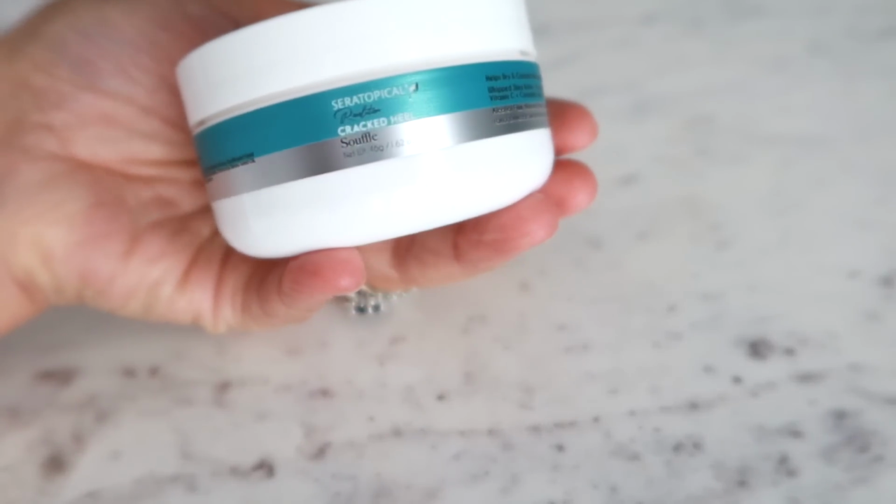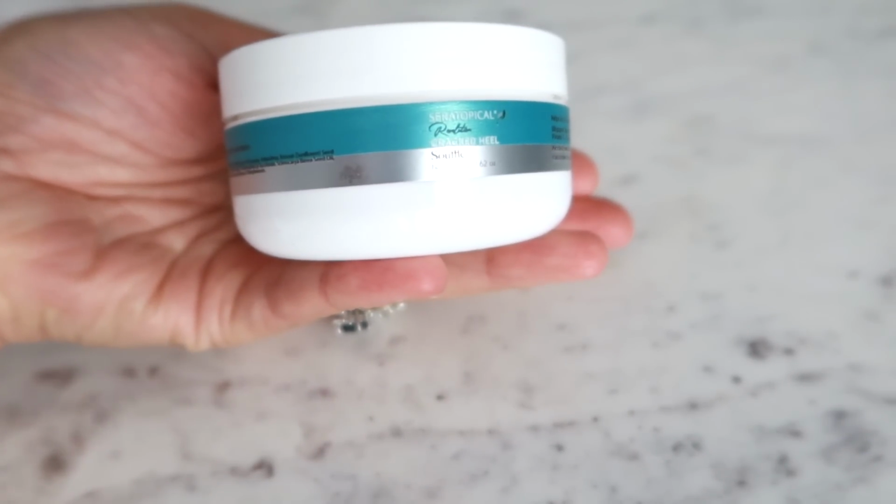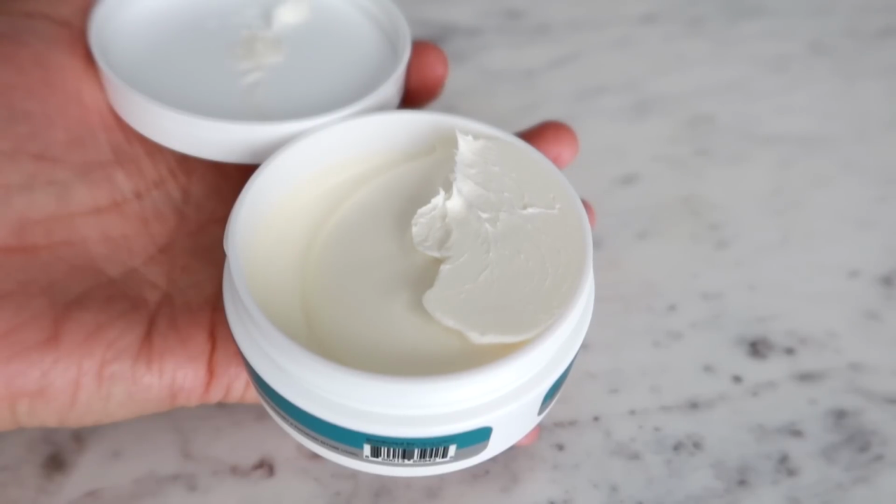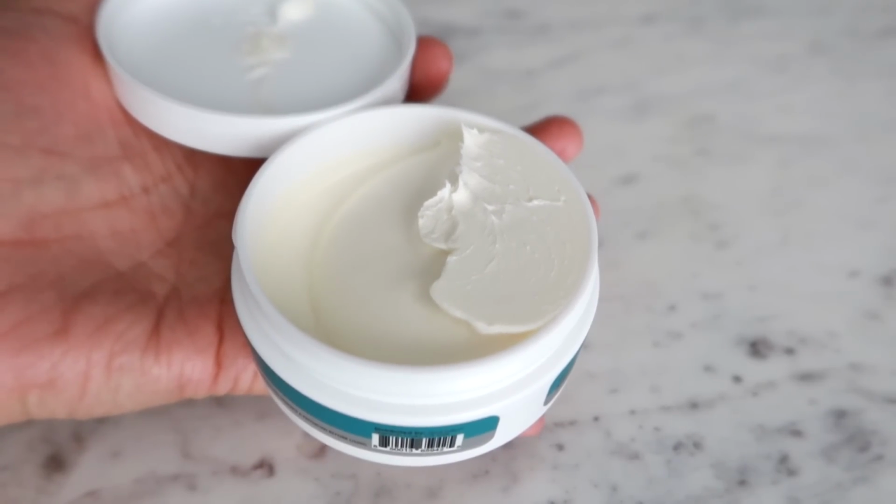When it comes to sandal time, my heels get really rough, and I always feel like I need to smooth them over when I put sandals on. So they had this product, which I had not heard of before. It's a cracked heel souffle. So from what I understand, it's supposed to improve the appearance of your cracked heels, which mine get cracked. They're not just like rough, they get cracked. So I'm gonna try this out.